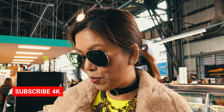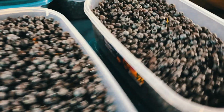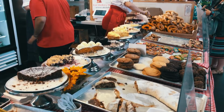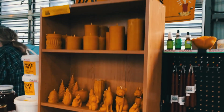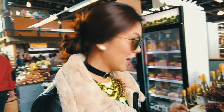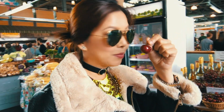So we're going to have this for dinner. And she was actually saying the reason why they sell it in Tupperwares is that you can put it straight into the freezer. Unfortunately, we can't do that, so we're just going to have to eat them while we're here. Cherries. And they have free samples.